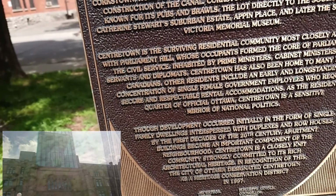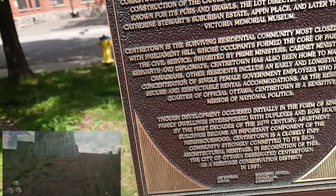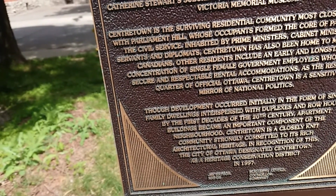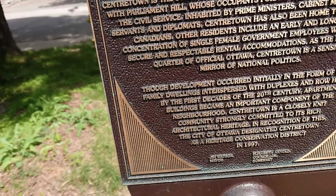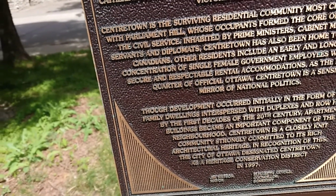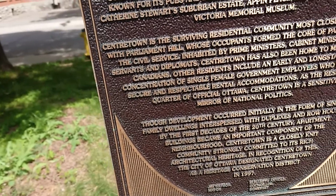Though development occurred initially in the form of single-family dwellings interspersed with duplexes and row houses, by the first decades of the 20th century, apartment buildings became an important component of the neighbourhood. Centretown is a closely knit community strongly committed to its rich architectural heritage. In recognition of this, the City of Ottawa designated Centretown as a Heritage Conservation District in 1997.